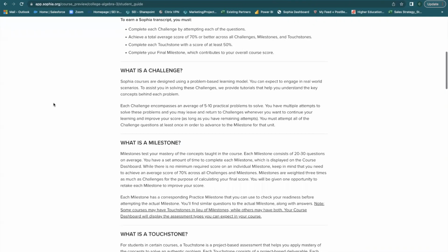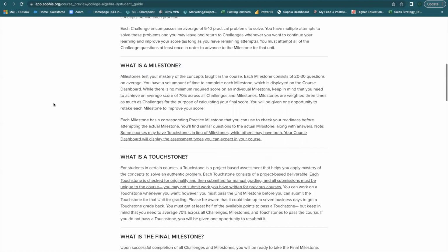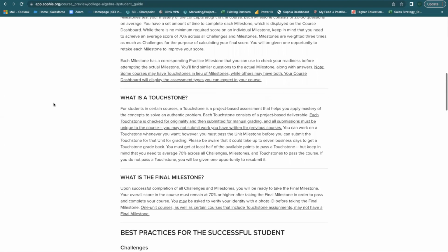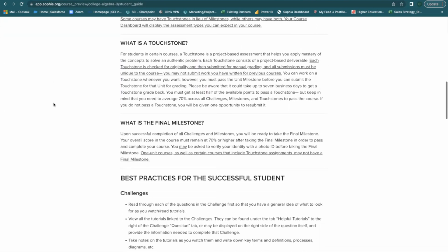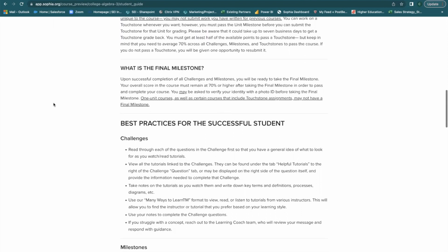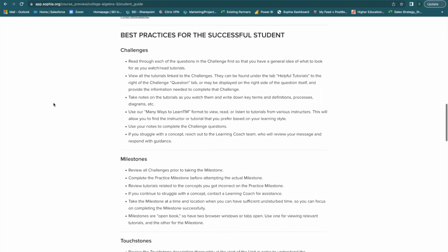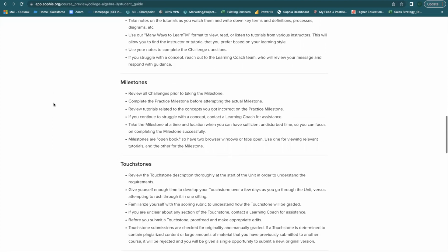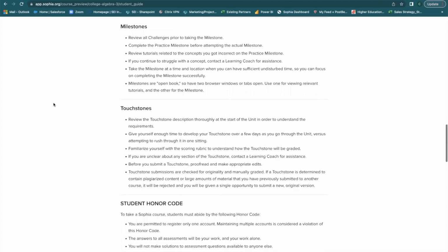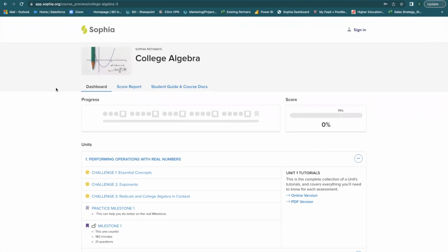Units are made up of challenges from learning you can expect in the real world. They typically have about 5 to 10 practical problems to solve, and you get more than one attempt to solve them. Depending on the course you enrolled in, you might see a final assessment that's either called a final milestone or a touchstone. The only difference here is that a touchstone is graded by a real-life grader at Sophia. These are things like final assignments or other pieces of work that are better assessed by a human.